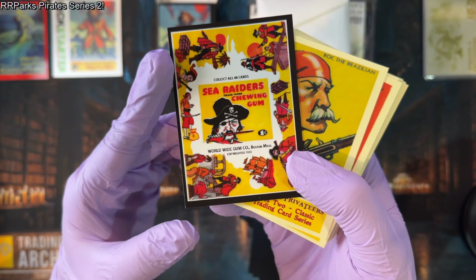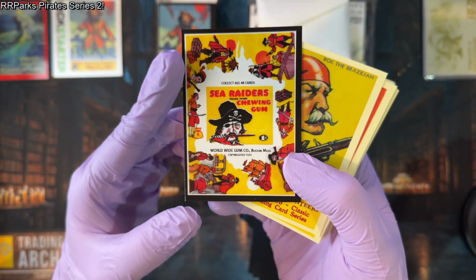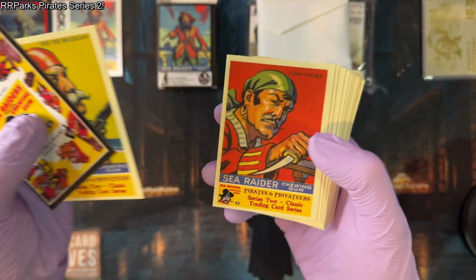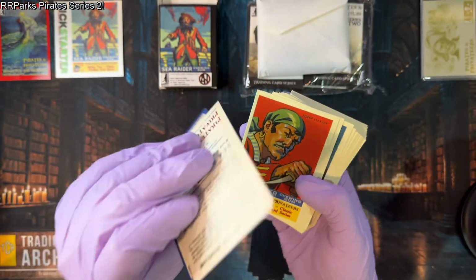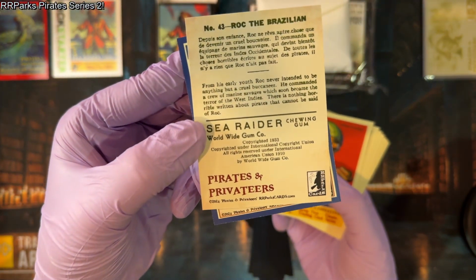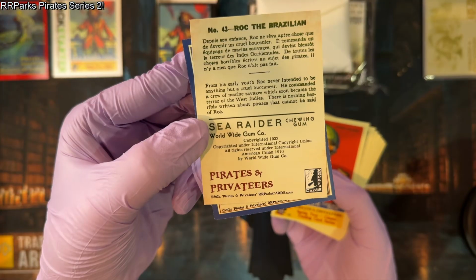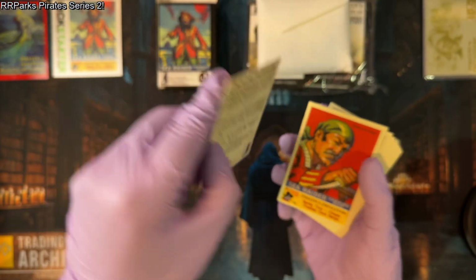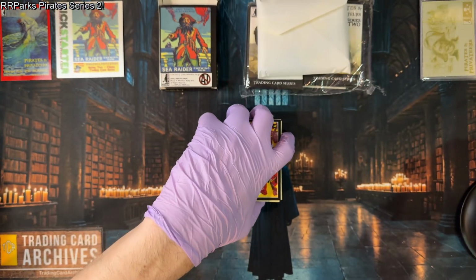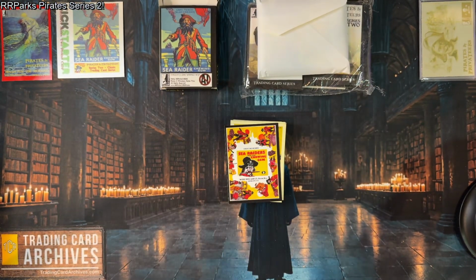This is 1933 is when this was made, and this is Sea Raiders chewing gum. They made these pirate cards to help them sell their gum. Again, from 1933 is when these were copyrighted. I'm going to go look this up now and see if I can figure out what an original set of that would sell for. I'll be right back.